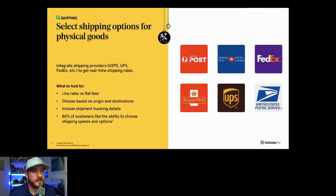All right, selecting shipping options for physical goods. This is only going to apply if you are shipping physical goods and not just digital downloads and that kind of thing. But it's definitely important to consider going into this holiday. A lot of the sales are for physical goods. So what you want to do is integrate a shipping provider, and you can get real-time shipping rates this way as well. What to look for: live rates versus flat fees.